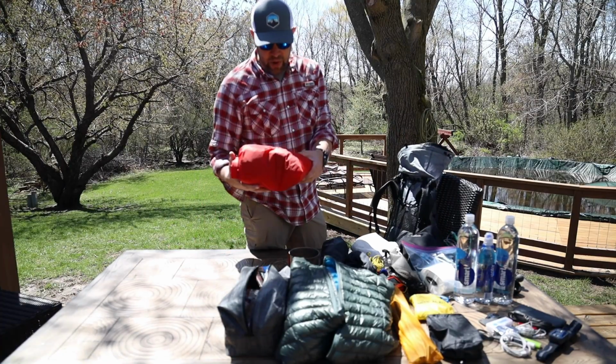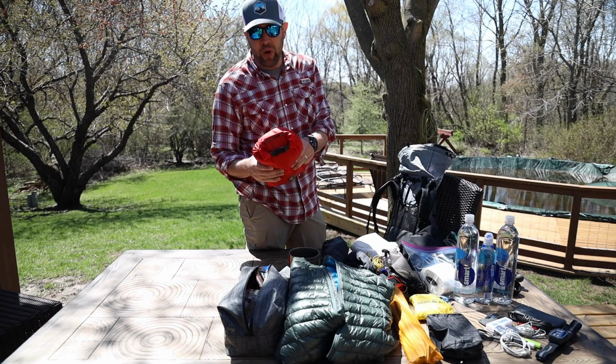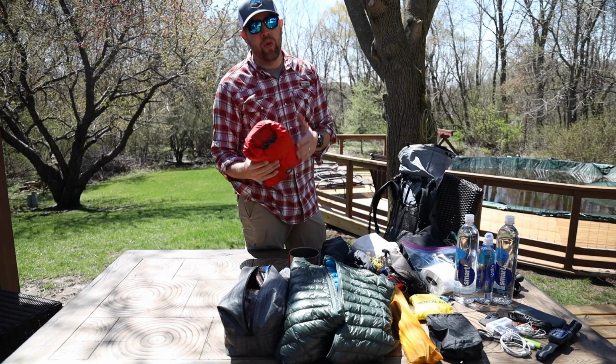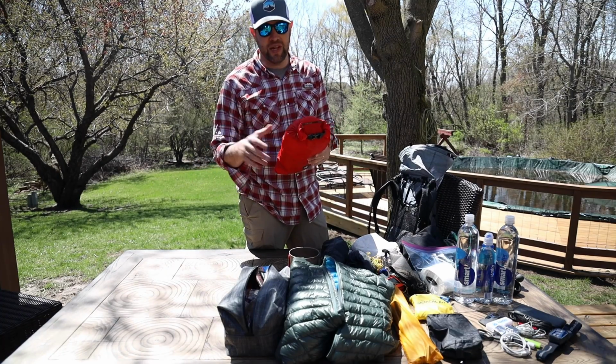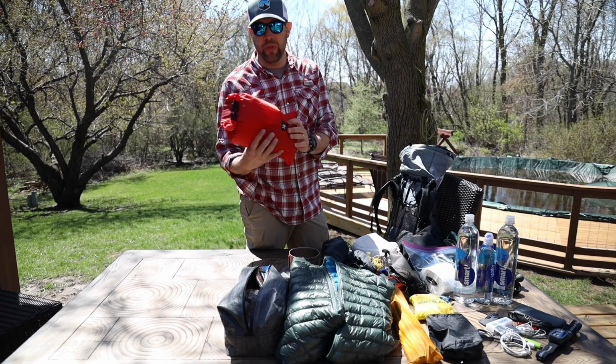Inside here I just have an extra pair of underwear, a couple extra pairs of socks, and then I also have some long underwear because it's supposed to get to 32 degrees tonight, but I always plan for 10 degrees colder. Whenever the weather says it's always 10 degrees colder, so I always plan for that. So I got some long underwear in here. I think I also have a pair of just some real thin gloves as well.